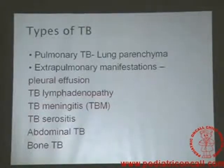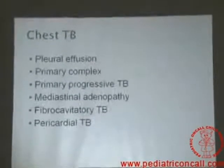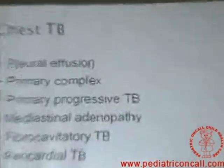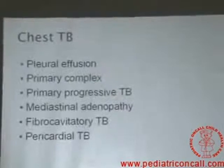And treatment-wise we say Cat 1, Cat 3, Cat 2, categories, all those. So what I have decided is we label them as chest TB versus non-chest TB. Now what is chest TB? Chest TB is pleural effusion, primary complex, primary progressive, mediastinal adenopathy, fibrocavitary, pericarditis. So any TB in the chest is chest TB.